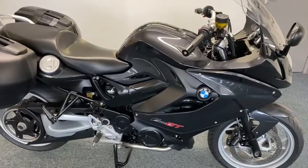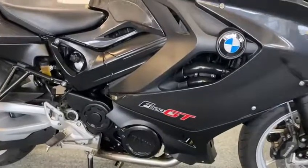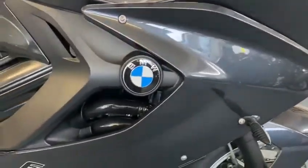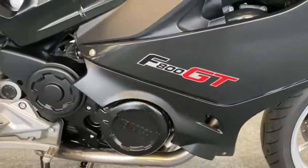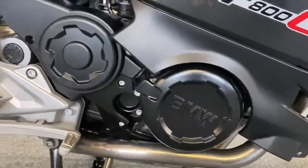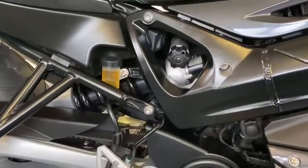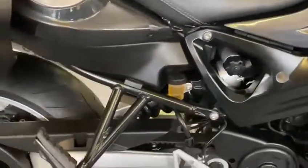Here we go. Here we have an absolutely beautiful BMW F800GT in that lovely graphite colour. So we'll go around it for you. Look at that. Look at the exhaust and everything on that. The engine casing, no flaky paint, nothing anywhere. Look at it. Look at the frame and everything, no boot rub marks, nothing like that.